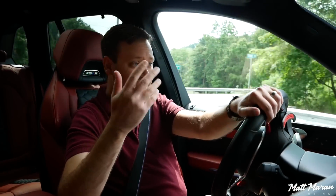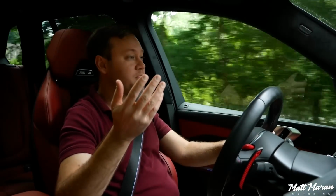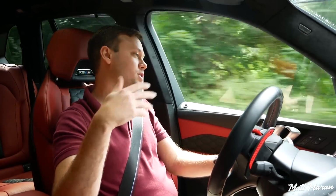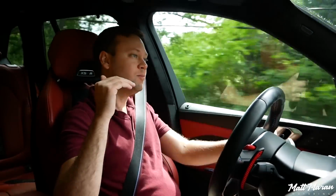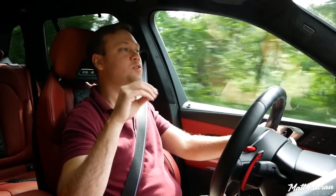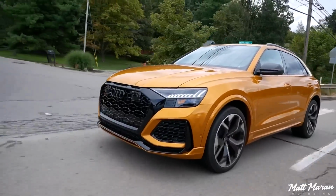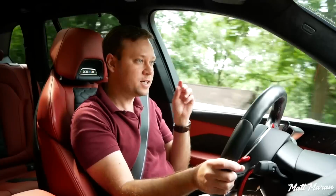Again, over 200 miles, no one in the family complained. I was hauling friends around as well. None of them complained about the ride. Not a single complaint about the ride. So all the reports about the ride being too stiff, I think, are overblown. Ride is fine, but it just isn't quite as luxurious as the RS Q8 in my mind. So that's really the main differentiator there, just those extra little touches.